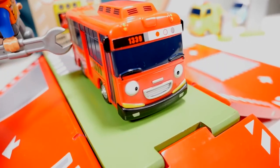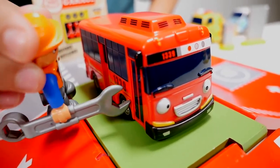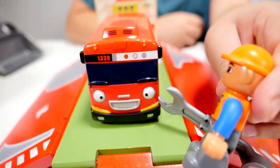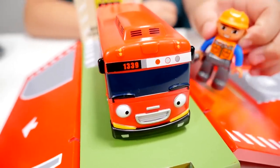Now let's check your oil. Yeah, that's all right. You have enough. Now, we need to check your windshield wipers. Let's see. They look good to me. You're all fixed up.